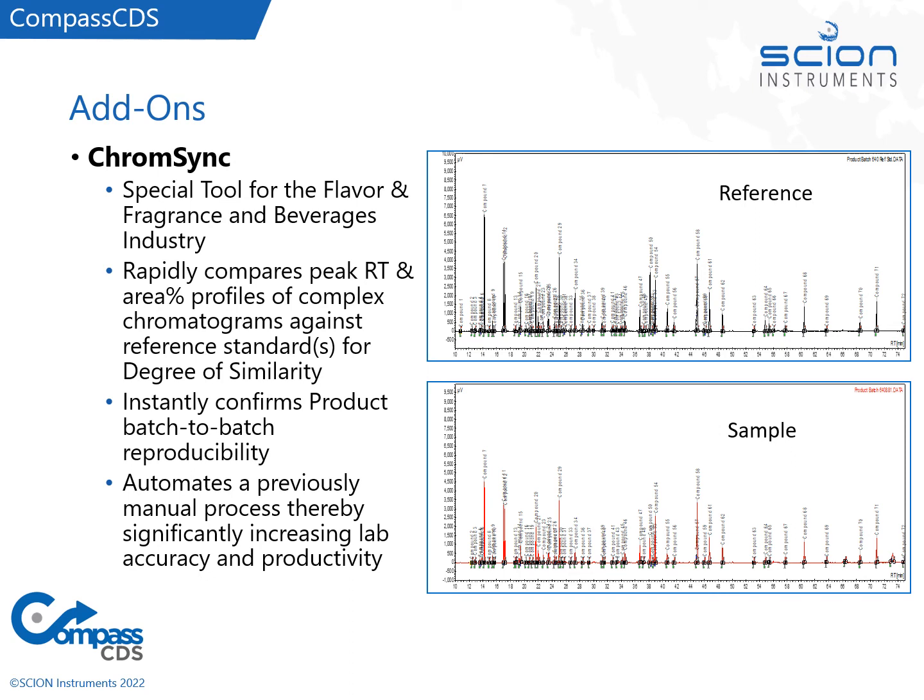Next, we have ChromSync. This is a special tool for the flavour and fragrances and beverages industry. The way that ChromSync works is that you have a reference chromatogram and a sample chromatogram. The tool will compare the sample chromatogram to the reference chromatogram and will check for the degree of similarity. It will instantly confirm product batch-to-batch reproducibility, and it automates a previously manual process, thereby increasing lab accuracy and productivity.